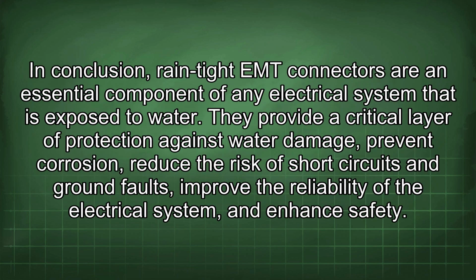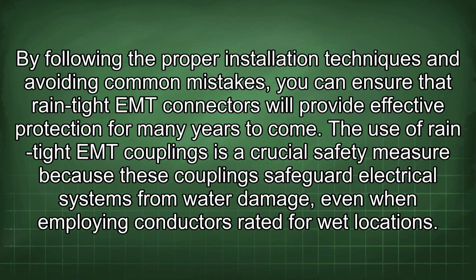In conclusion, rain-tight EMT connectors are an essential component of any electrical system that is exposed to water. They provide a critical layer of protection against water damage, prevent corrosion, reduce the risk of short circuits and ground faults, improve the reliability of the electrical system, and enhance safety. By following the proper installation techniques and avoiding common mistakes, you can ensure that rain-tight EMT connectors will provide effective protection for many years to come.